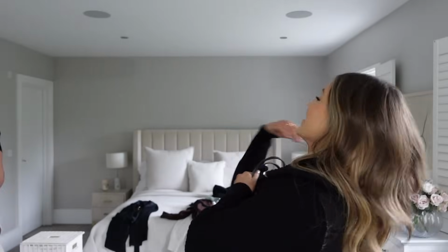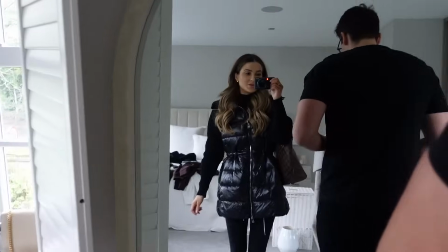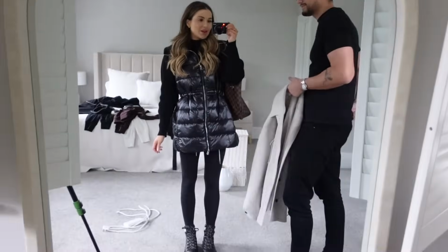I'm just so messy. I hate it. Right, anyway, I need to go to Waitrose because we have no food in and I'm starving. But yeah, I just want to show you my little jacket, it's very cute.